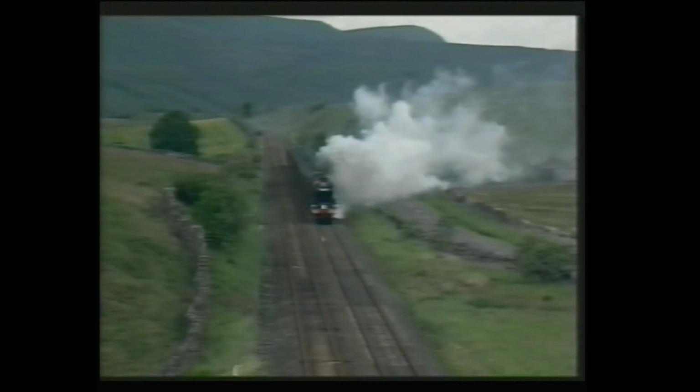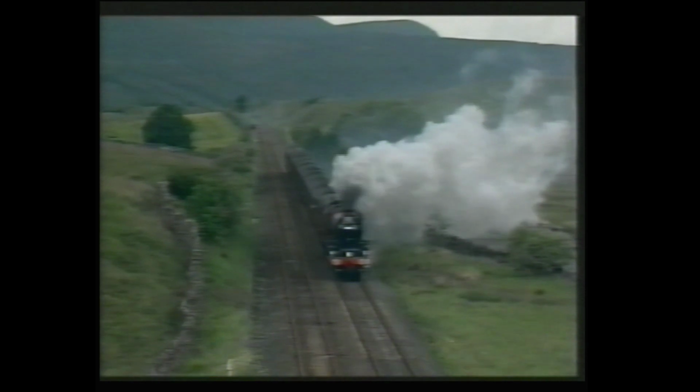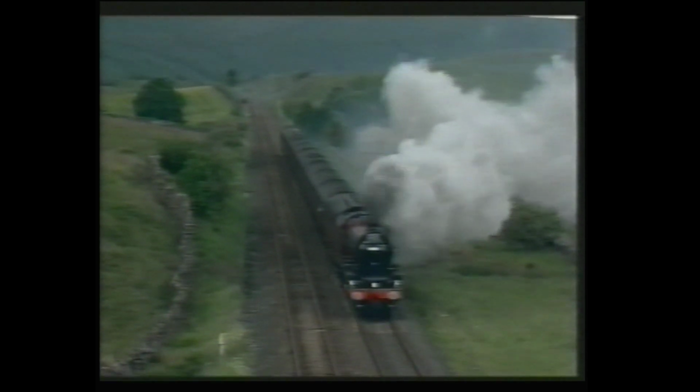The Princess Royal class of express passenger locomotives rarely saw service over the Settle and Carlisle, even during the hectic days of World War II. Their appearance on that line is therefore all the more welcome, even in pouring rain, as number 6203 Princess Margaret Rose leaves Garsdale after a photo stop.